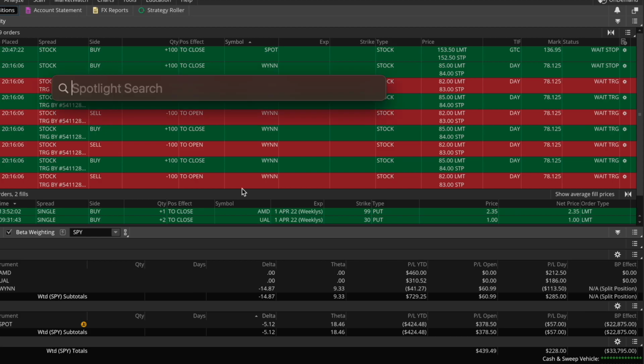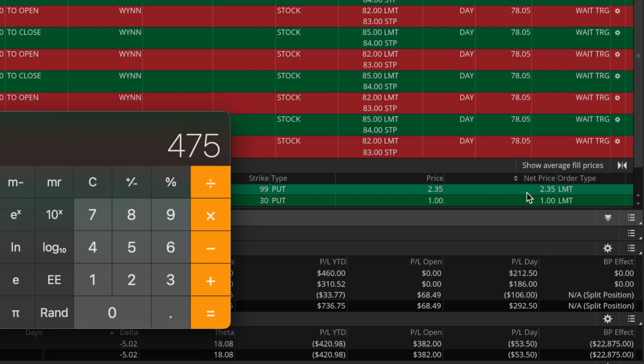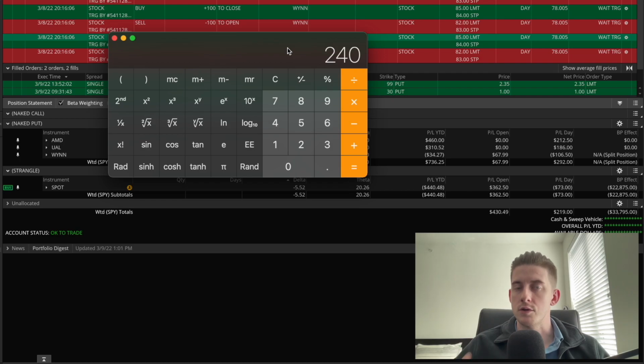So once again, we'll bring back the calculator. For this trade, I sold that 99 strike put option for $475 as a starting credit. And today, as you can see there, I bought it back for a debit of $235, basically half price. So we subtract $235, and that makes for a profit of $240. Very nice. So those are my two closing orders for today.